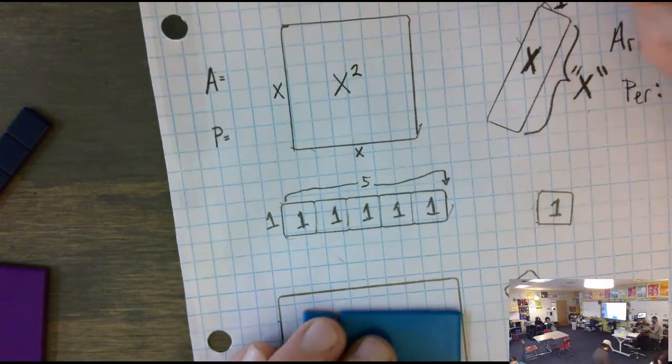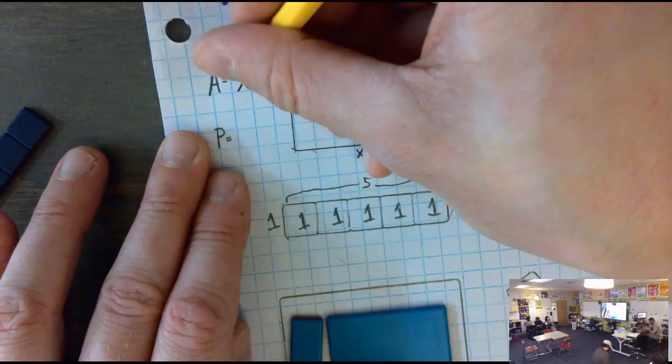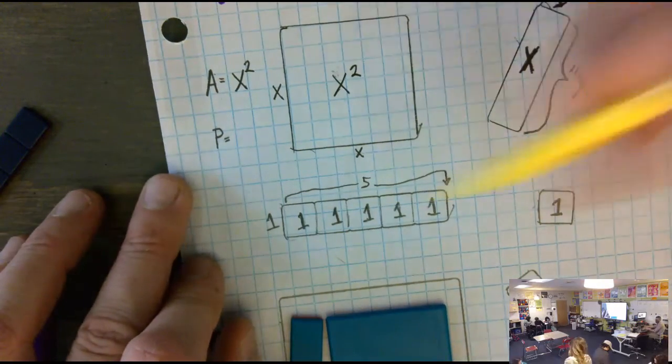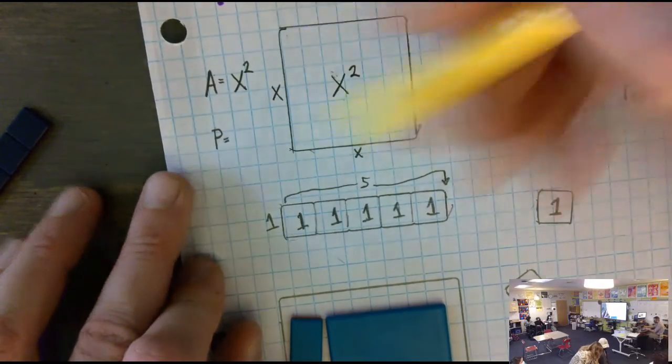So our aqua blue tile, we're going to call x squared, because it's a length of x and a width of x. But then if I walk all the way around it, what would the perimeter be? 4x.